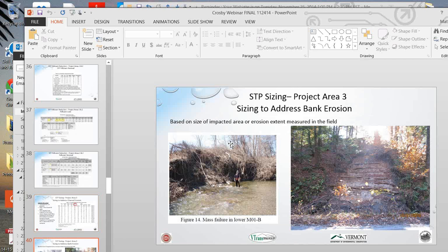We also looked at bank erosion areas. In this picture on the right, there were some areas where there was a lot of bank erosion on the sides of the bank contributing to the stream. You can see the road, and then the stream actually runs right here, so this whole area is eroding down into the stream. We evaluated those in the field, and the sizing for those is really done on an individual basis based on the size and the slopes. We were able to come up with some different STPs to minimize that erosion from those areas.